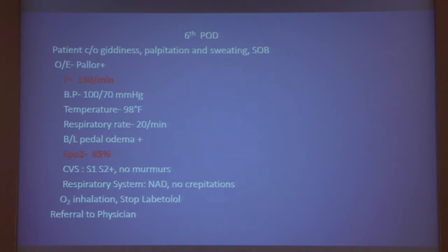And then on the 6th post-op day, she complained of giddiness, palpitation, sweating, and SOB. The pallor was still there, of course. Her pulse rate was 130 per minute. The blood pressure was still normal, and there was an SpO2 of 85%. So we put her on oxygen and called for the physician referral immediately.